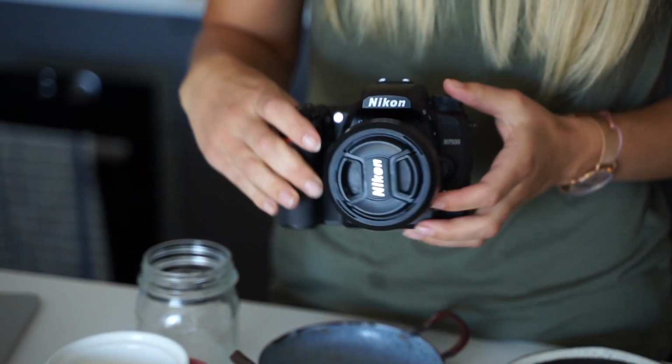Lens is also really important. For food photography, I suggest you use a 35mm 1.8 lens because like this, you don't have to stand too far away from the picture. You can be pretty close and you can get a really nice depth effect. So try, if you can, somehow use a DSLR camera.